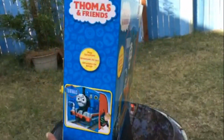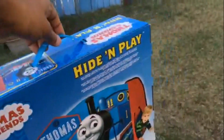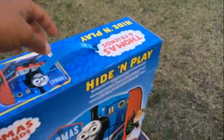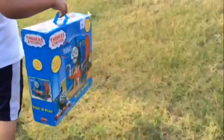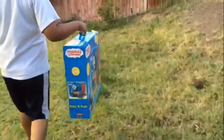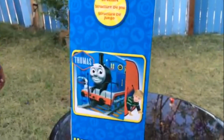Mm-hmm. So you want to open that? Yeah. You can see, oh, look, that's cool. That's awesome. You can hold it. Look, this is how you can carry it. That's awesome, huh? Alright. This is the front side. This is the side way.